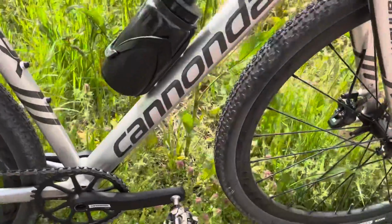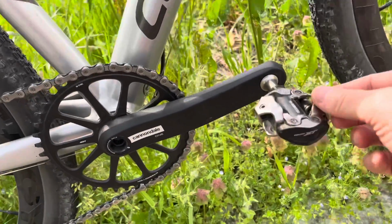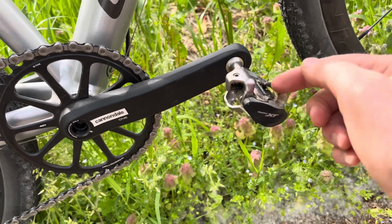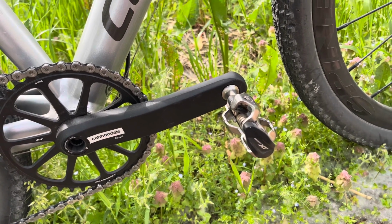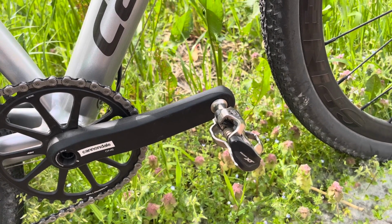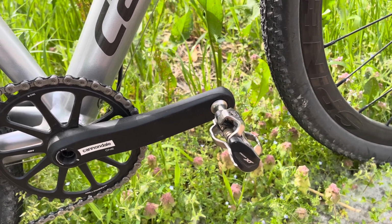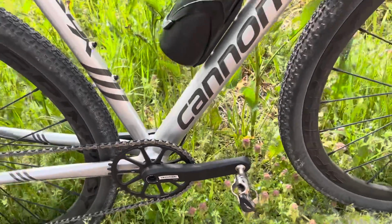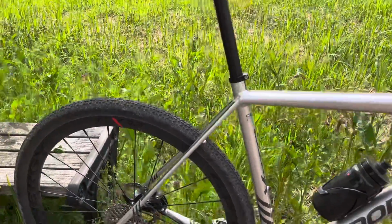Oh, and the pedals. These are the Shimano XT pedals down here. Is it the 8100? They were the newer ones anyway. And I'm liking those. I'm still a fan though of road bike pedals. I know it sounds weird, but I find the platform is bigger, easier to clip in. Everything is just nicer. Obviously, if you're in muddy conditions, then it's going to be hard with road bike pedals. Yeah, that's everything, I think.